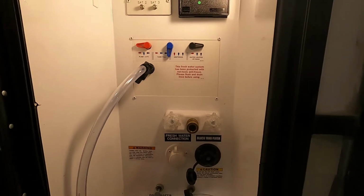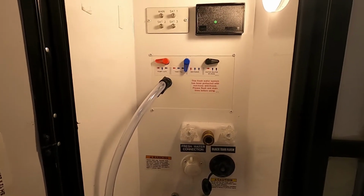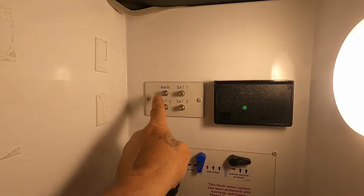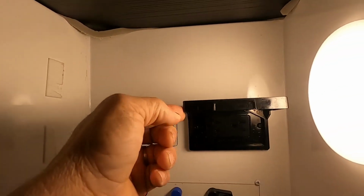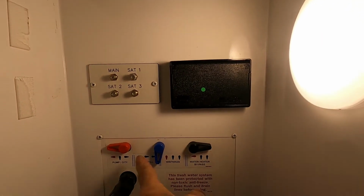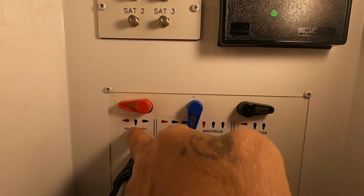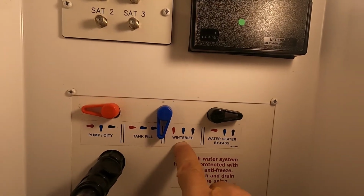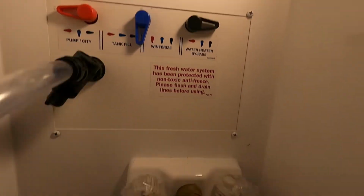Alright, that about covers everything to hook you up for power and water. And let me walk you around the rest of the unit. Continuing here in the docking station, we got our cable and satellite hookups here. 110s. All your hookups for water, city and pump. Your tank fill, here's how you'll set it up to winterize. And there's your water heater bypass.